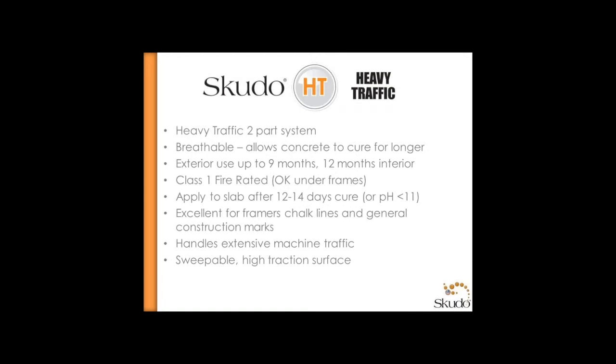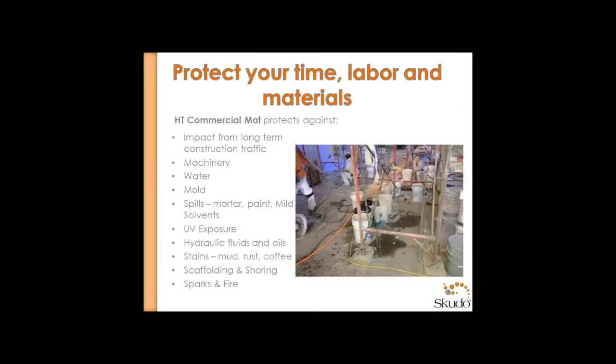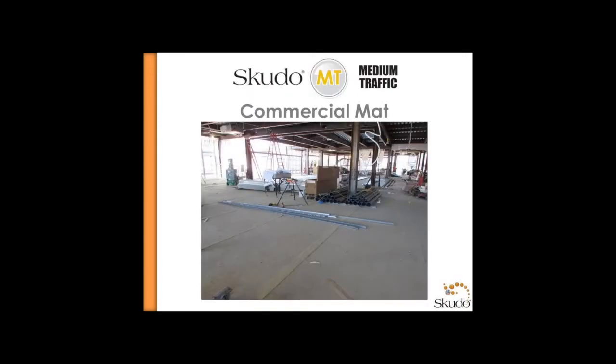So the heavy traffic has fire retardant built into the surface, so it's okay to do framing on top of that. Again, for those who can see, this is the photo of the heavy traffic covered in plaster and goodies that happen on a job site.